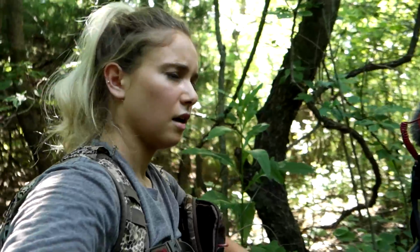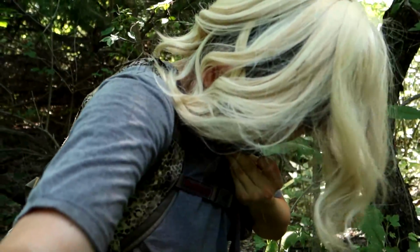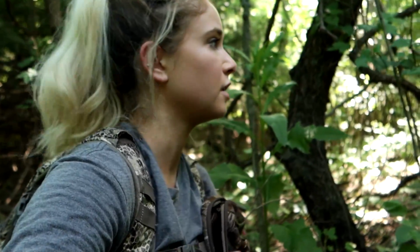So I'm starting to get allergies. That's what I'm starting to get. So I'm starting to get into a little bit deeper timber, more hardwoods, mature stuff.